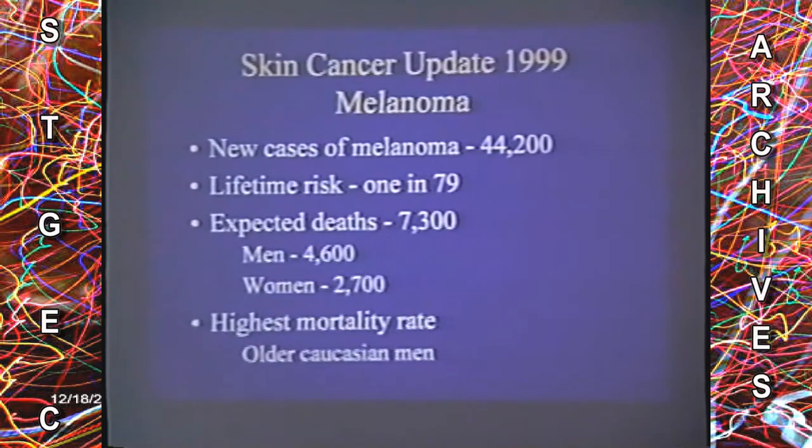Okay. The skin cancer update: for 1999 the estimate was new cases of melanoma at 44,200. The number for 2000 has been revised to 47,700. Now, obviously, nobody can say that exactly this number is going to occur in the year 2000. But what they're doing is using their best guess based on the incidence that has been occurring. The rates of melanoma keep going up. The lifetime risk back in 99 was estimated to be 1 in 79. It's now estimated to be 1 in 74.